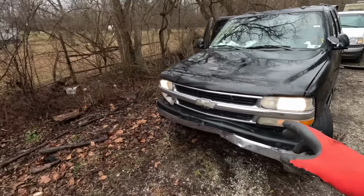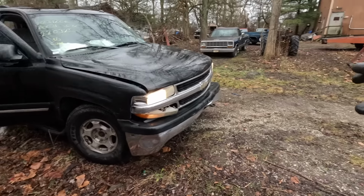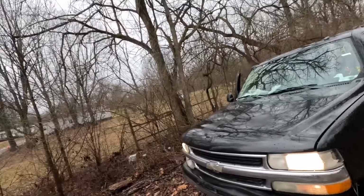We already have a transmission. This is a 4x4. We can't use this transmission. And see how cheaply we can drop it in that truck. Maybe. Don't hold me to it, but it sounds like a good idea. Well, let's go back and get our car and then bring it up here and get this wrapped up.